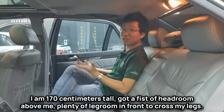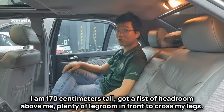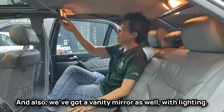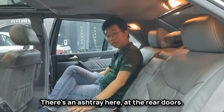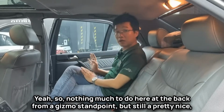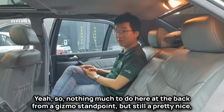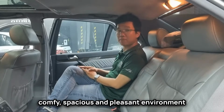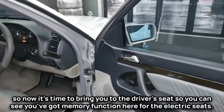Okay, I'm 170 centimeters tall, got a fist of headroom above me, plenty of legroom in front to cross my legs, and also we've got a vanity mirror as well with lighting. Pretty cool. There's an ashtray here at the rear doors. Yeah, so nothing much to do here at the back from a gizmo standpoint, but still a pretty nice, comfy, spacious, and pleasant environment. So now it's time to bring you to the driver's seat.